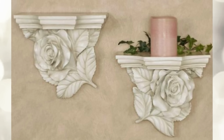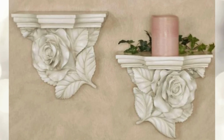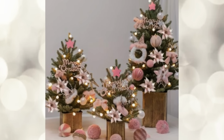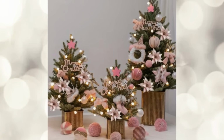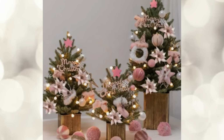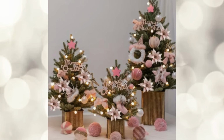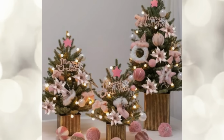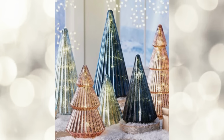So for the decoration portion of it, you definitely want to use things like mini trees. I know that this gives a more beautiful and festive look to your bathroom. Like you see here with these trees, I did want to show you guys what it would look like if you did some pink decoration inside of your bathroom. So you can definitely use different colors when it comes to holiday decorations. You can also decorate your shelves with these beautiful glass ornaments here.